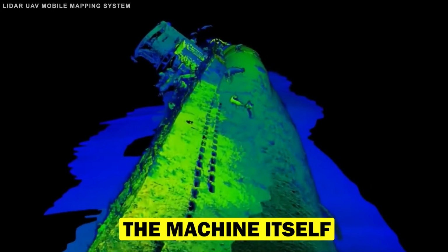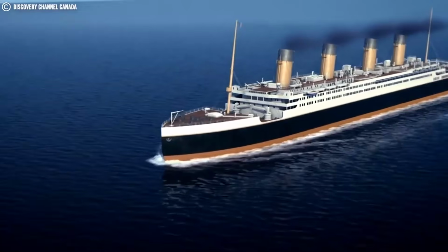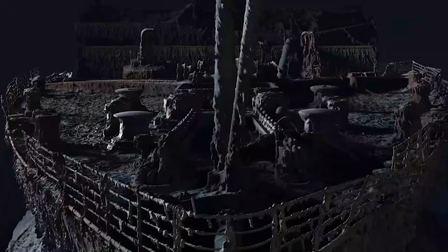The machine itself. Before we go further into what this expedition found, you need to understand what actually made it possible, because the drone that explored the Titanic this time is not your average remote-controlled camera rig. It's one of the most advanced pieces of deep-sea engineering ever built, and in a lot of ways, it's the real protagonist of this story.